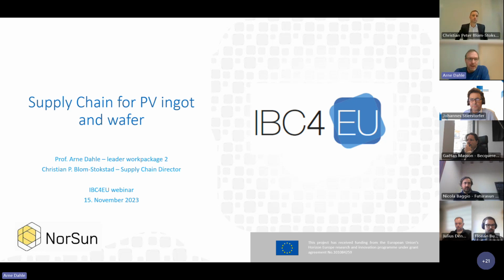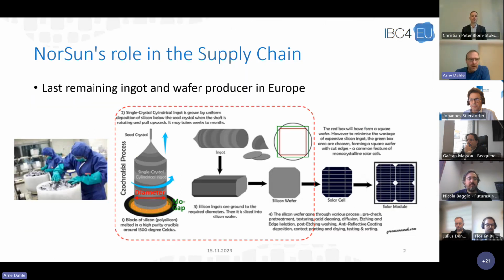First of all, just a little bit about what we do. In our process, we start with silica crucibles that we first fill with polysilicon. These filled crucibles then go into our pullers, where we have a furnace chamber, and in that chamber we have a hot zone made of graphite, and with that we can melt the polysilicon.